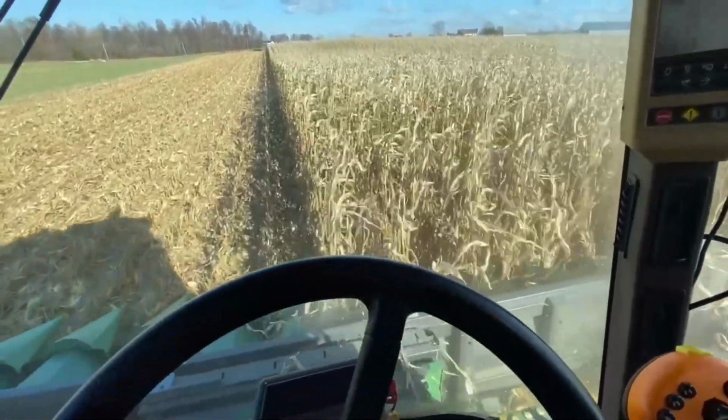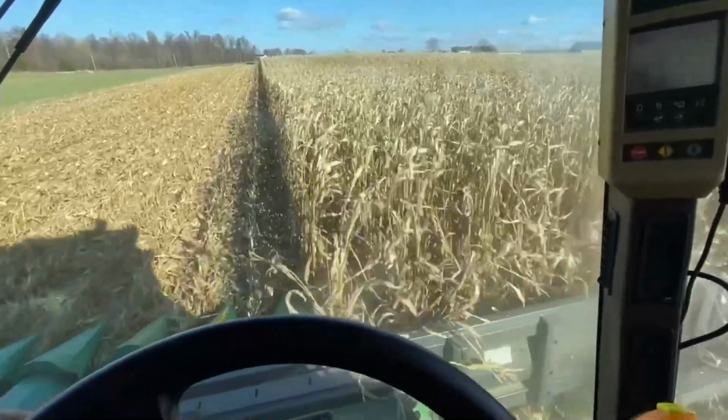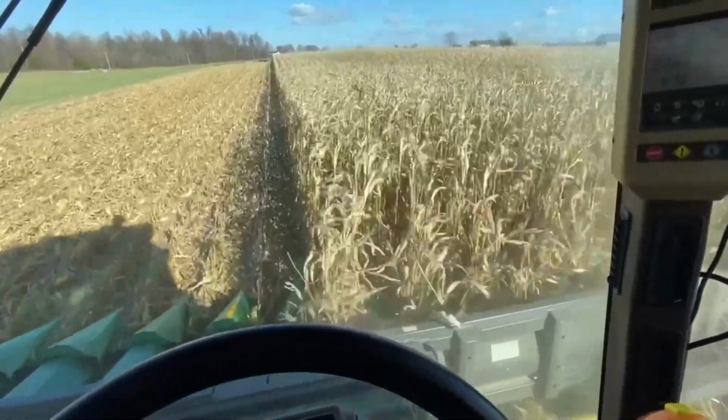All right, so we got the ends cut off. I got this squared up, and he measured it. So I'm just taking 6 rows at a time.